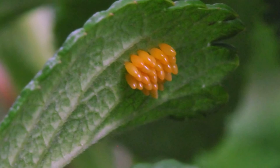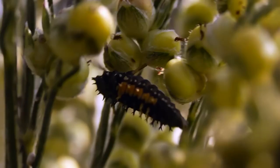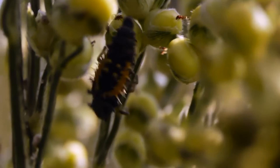They start with eggs. Eggs are laid on the plant tissue. The common big red ones are a bright lemon yellow egg that are laid on end. They're kind of oblong in a group. And you'll commonly see those if you have aphids around. Then the eggs hatch into small larvae that look like small alligators.